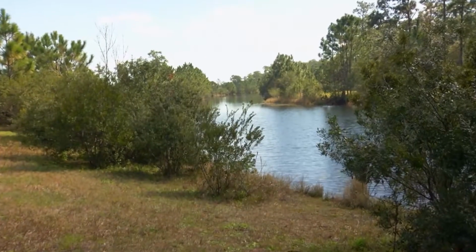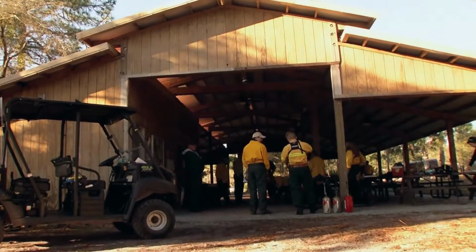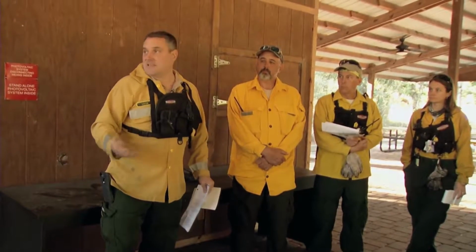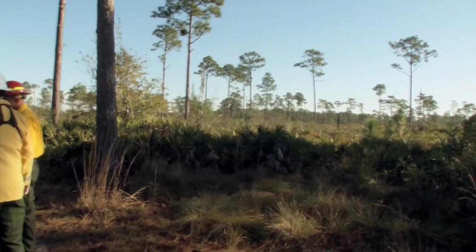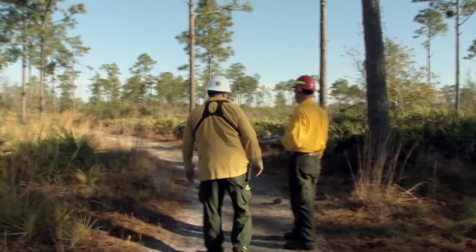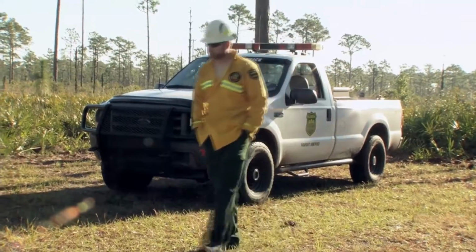Well, most of the habitats and natural systems in Florida are either fire dependent or fire influenced, and that's a normal process in their management. So we try to mimic that by doing prescribed fires to burn down the fuel load and to increase biodiversity on the site. Intentionally setting a fire in a densely populated area is not done haphazardly.